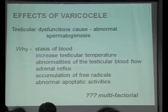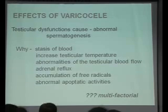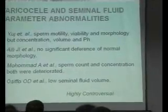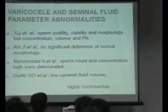What are the effects of varicocele, or what is the reason for developing subfertility? Basically, varicocele causes testicular dysfunction, which causes abnormal spermatogenesis. Why? Stasis of blood, increased testicular temperature, abnormalities of the testicular blood flow, renal reflux along the left testicular vein, accumulation of free radicals within the dilated vein, and abnormal apoptotic activities. There are a lot of theories, but none of them have been confirmed yet. Probably it's multifactorial. So this is something about the varicocele.